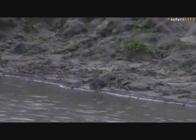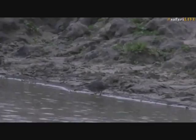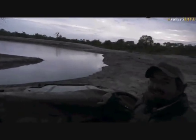But look at that. There we go. Did it grab? It did. Look at that. Did you see it manage to get a fish? How cool is that? So there we go, a bit of patience and perseverance has paid off. That's very cool. I thoroughly enjoyed that.